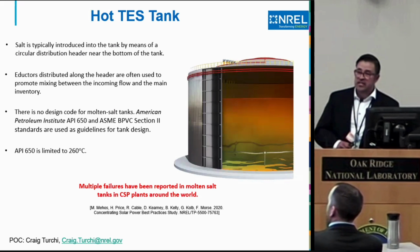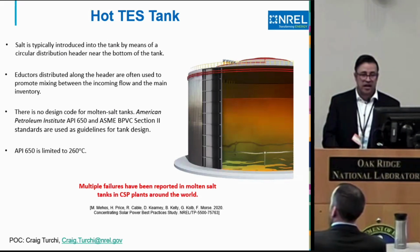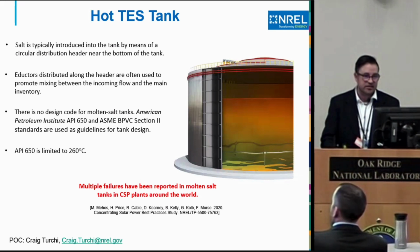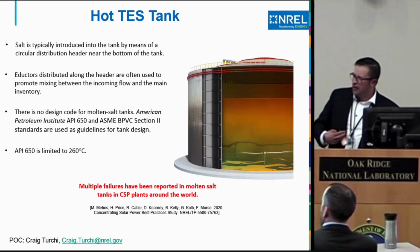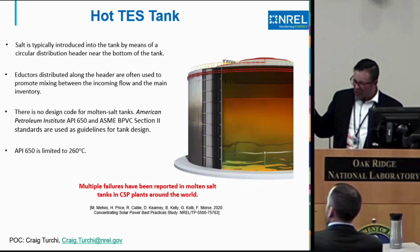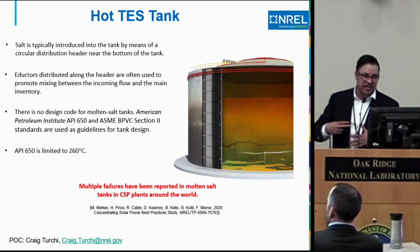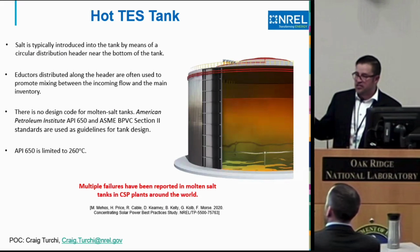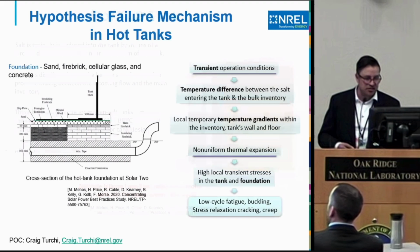And there are limitations that we found, such as the API code and standard, which for tanks is limited to only about 260 degrees C, because for petrochemical and some of the fossil fuel industry, for some of their tanks, they don't go beyond that. And so there's been a lot of work by the Department of Energy SETO office to be looking at updating these codes and standards such as API.